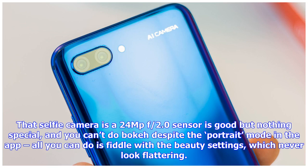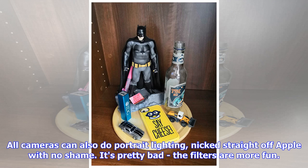The selfie camera is a 24MP f2.0 sensor, which is good but nothing special, and you can't do bokeh despite the portrait mode in the app. All you can do is fiddle with the beauty settings, which never look flattering. Both cameras can also do portrait lighting, nicked straight off Apple with no shame. It's pretty bad. The filters are more fun.